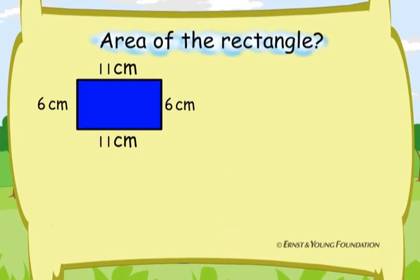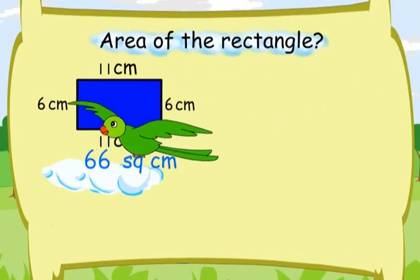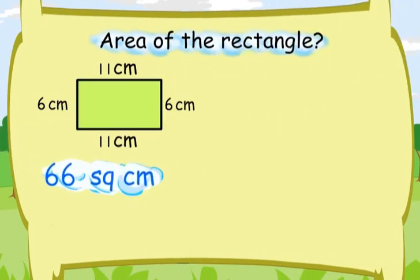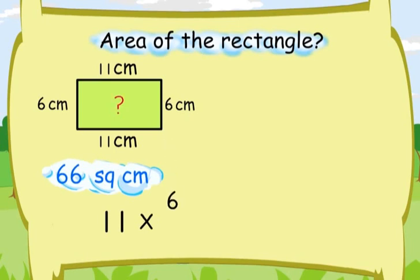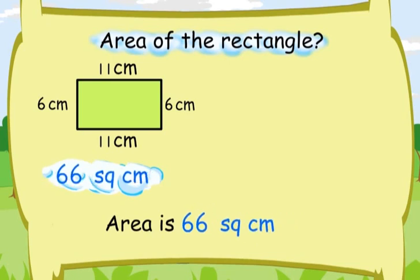Area. 66 square centimeters. 11 into 6 is equal to 66. Area is 66 square centimeters.